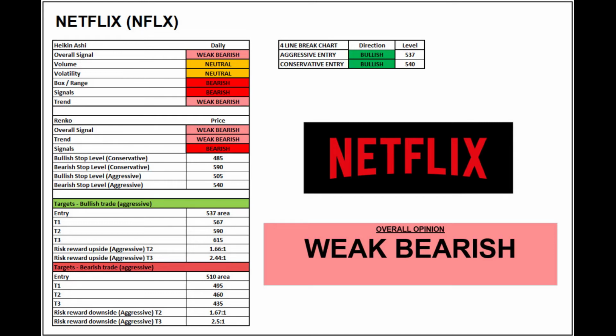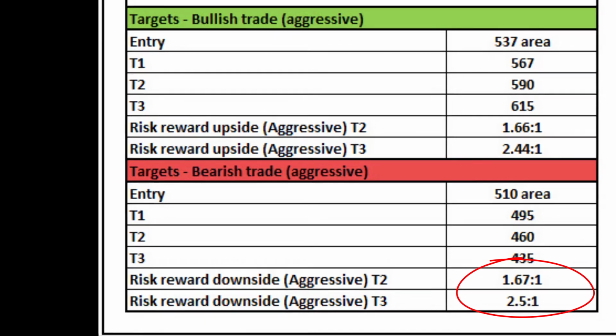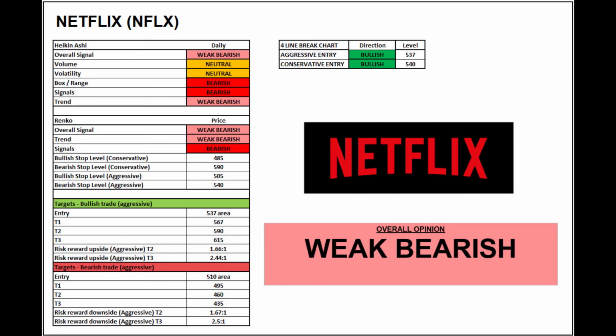Currently Heiken Ashi is a bit stronger than the Renko. That's a bit more of a longer term picture, but still not the greatest. Both weak bearish. Up in the top right, giving you some bullish entries if you believe that Netflix can turn it around, and heading into those targets. You've got 1.66 and 2.44 to 1 to the upside, and to the downside similar sort of numbers, 1.67 and 2.5 to 1. But overall a weak bearish picture currently.